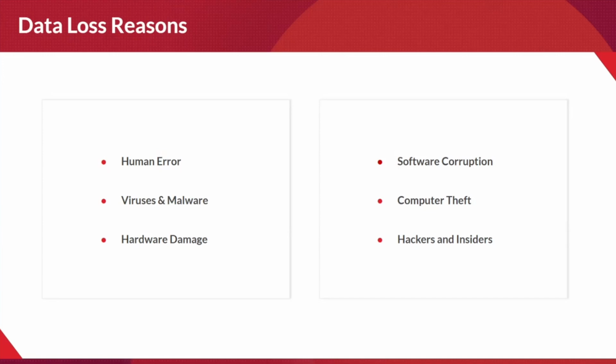There's a computer theft that is also coming under human error. And then we have hardware damage or the hackers and insiders, which is literally equal to the viruses and malware. So these are the reasons that have been listed for data loss when you configure, I mean when you seek an endpoint, or whatever machine you're using from your home or from your office, or the machine that is portable along with you.